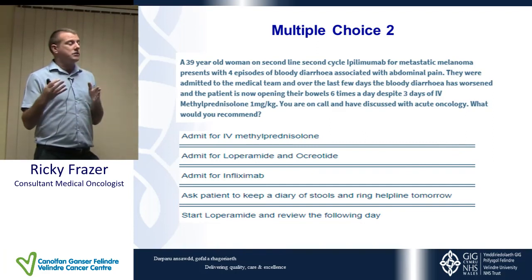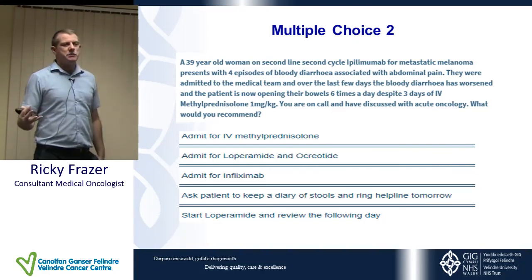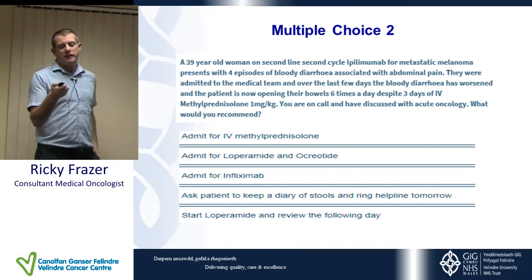It's often important that we do things like scopes to check there's no other cause for the colitis. But in essence, the take-home message is if someone's not responding after 3 days of steroids, you need to be thinking about other immunosuppressive agents, of which infliximab is one of them.